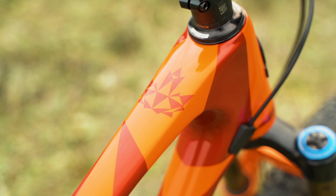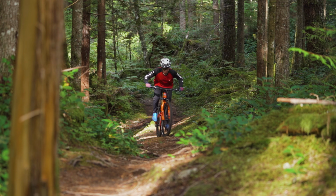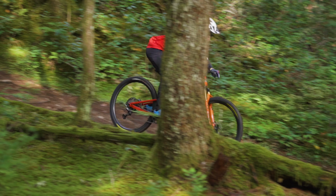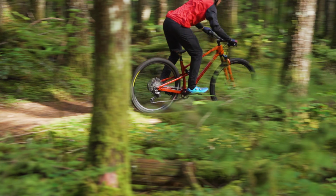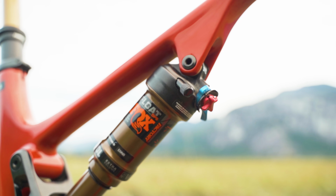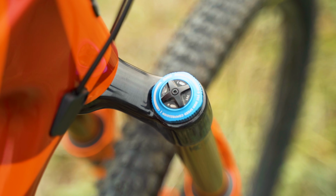Compared to previous versions of the Element, this bike also sees a slightly higher value of anti-squat to aid pedaling performance. It's also got revised kinematics that have basically reduced the amount of end-stroke ramp-up to make using the full amount of travel easier. This bike is also intended to be run with slightly less spring rate and a lighter compression tune that should hopefully calm down the ride and take the edge off to make it not only more controlled, but also more comfortable.